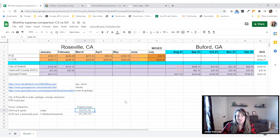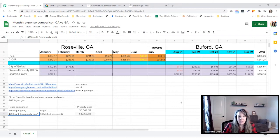The cost of living here in general is supposed to be less, but again, I wanted to put apples to apples so you could see the reality. So yes, our bills here are only roughly $20 on average less, but we are in twice the amount of square footage. And we're also in 3 stories, so it takes more to heat and cool and power. So again, I just get this question often. I've been wanting to put this graph up so people can take a look at it.